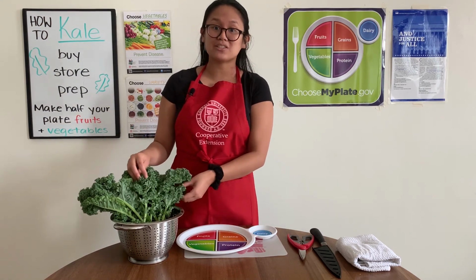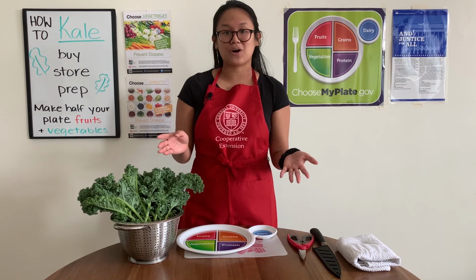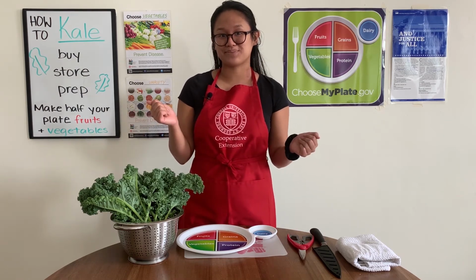And remember, small changes can make a big difference, so how else can you make half your plate fruits and vegetables?